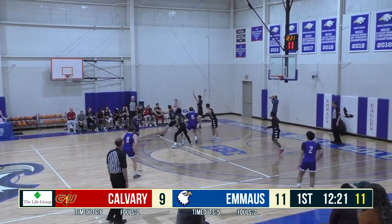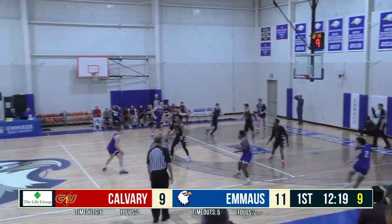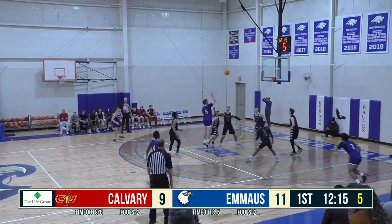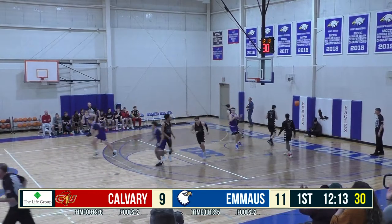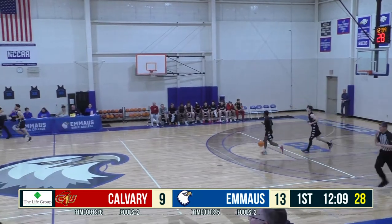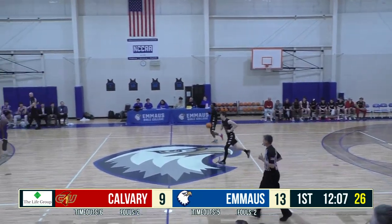Patterson with the ball, but gives it to Murr. 10 on the shot clock. Casey up front now. 7. Patterson has it. Gets into Seth Katula, who hits the little 8-footer in the lane, and he's on the board. 13-9, just over 12 minutes to go in the first half.